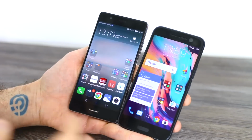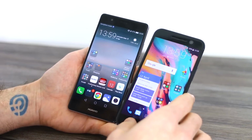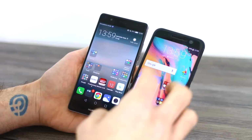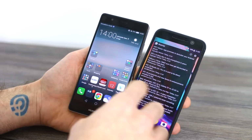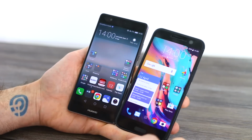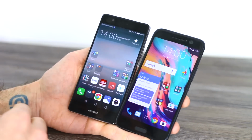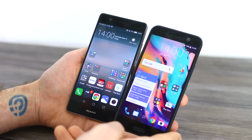So the UIs are going to be horses for courses. If you're very into theming though, both of these will support some heavy theming, and HTC even supports something called freestyle theming. So it treats your whole user interface as, well, nothing short of a desktop experience. You can drag and drop icons anywhere. Watch our hands-on video for more on that with the HTC 10.